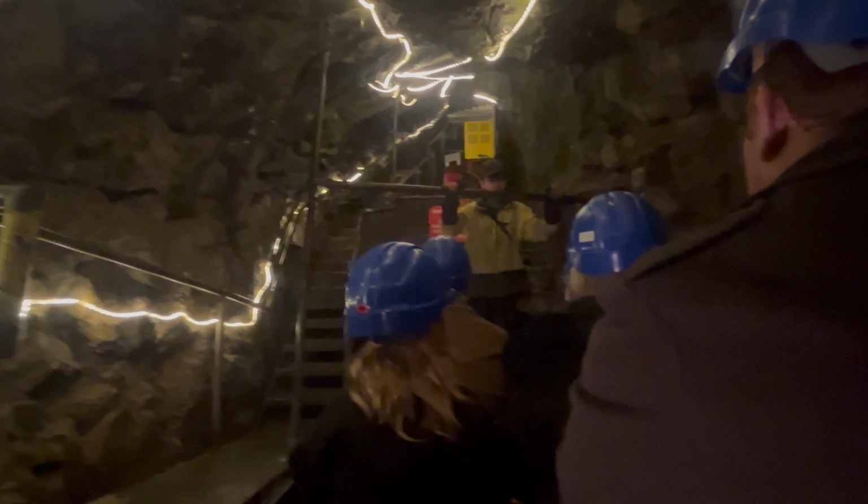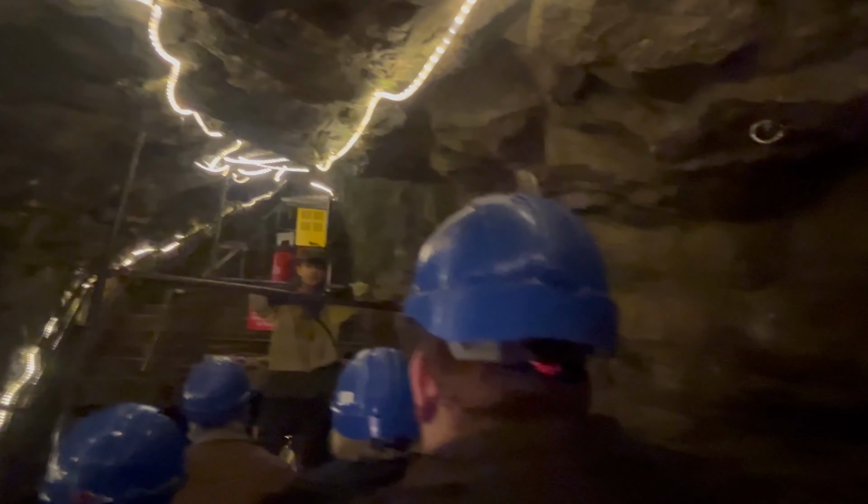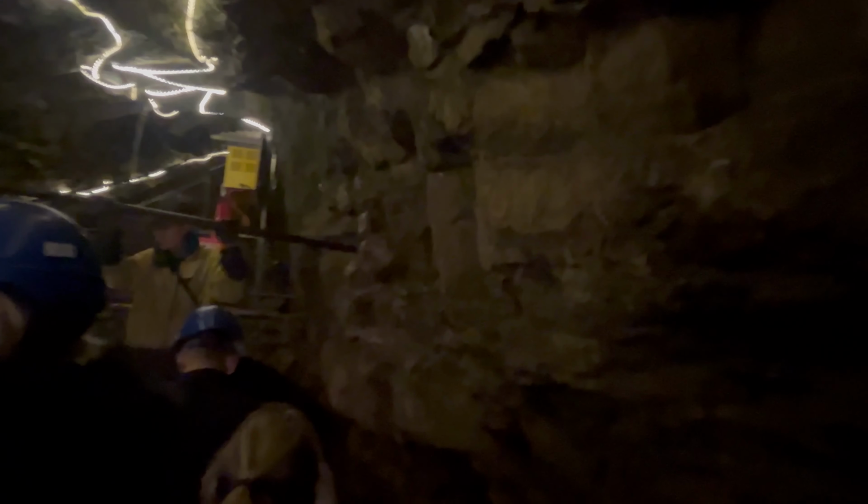Perfect for the job. And last but not least, is anybody on this boat claustrophobic or scared of the dark? No? Well, we are about to find out. Please do mind your head. The first part of the tour is the lowest down.